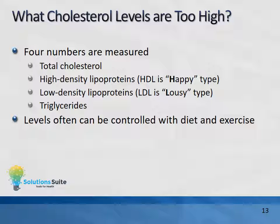Think of the L in LDL as standing for lousy cholesterol because it contributes to clogged arteries, which can cause heart disease or stroke. Think of the H in HDL as standing for happy cholesterol because it can help remove LDL from the arteries. If you get a cholesterol or triglycerides test from your health provider, he or she can record the results in your passport. If either one is elevated, you'll discuss ways to lower it.